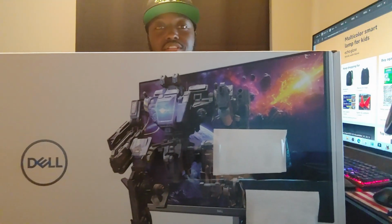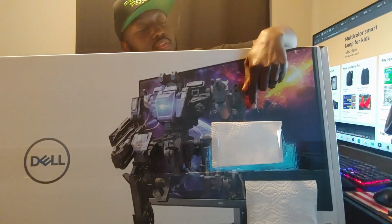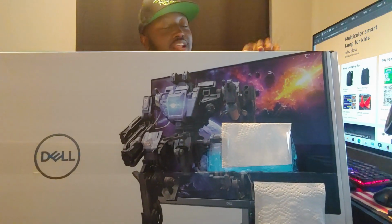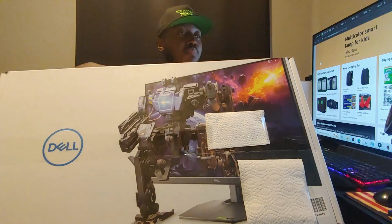So, without further ado, we're gonna go ahead and unbox this thing. Now again, the paper towels do not come with it. Those I had to add because I forgot to ask for discreet packaging, so all of my info came slapped right on the front of the box.